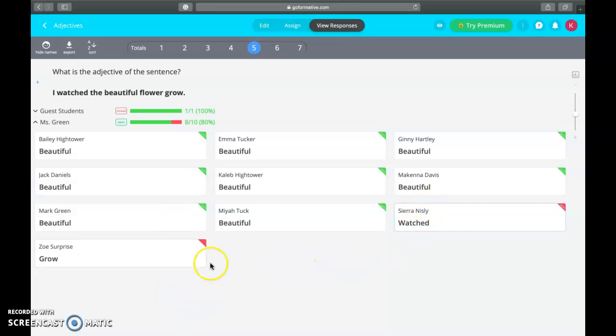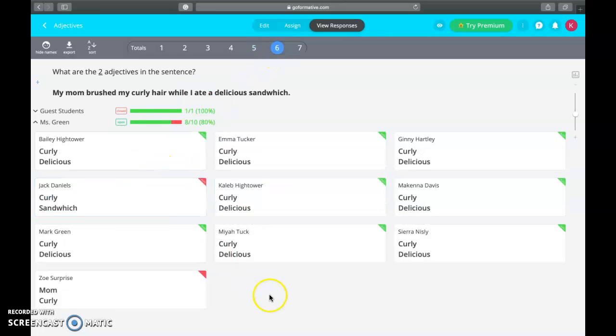Just remember like I said on question 4, oh, great job for changing it, that you need to find the describing word. Although these aren't describing words, the describing word would be beautiful. So if you wanted to go back and change those answers, that would be great. It looks like everyone's working pretty quickly, so that's a great job.